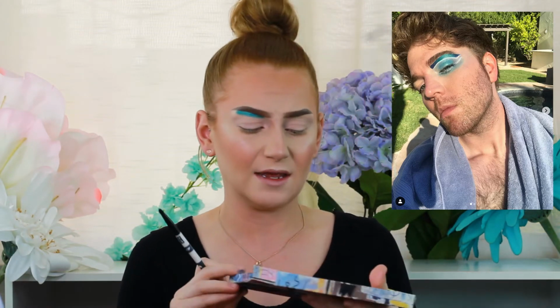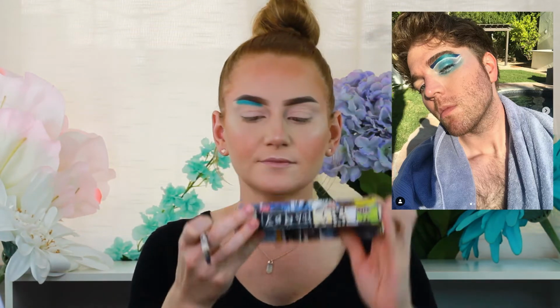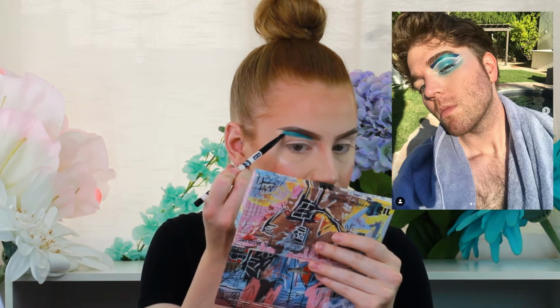Okay, so I'm going into the color, I think it might be Untamed. It's kind of rubbed off. I've actually used this color a lot. It's this dark blue color at the end here. I think it's probably the closest thing I have to the dark blue he's got on his eyebrows.